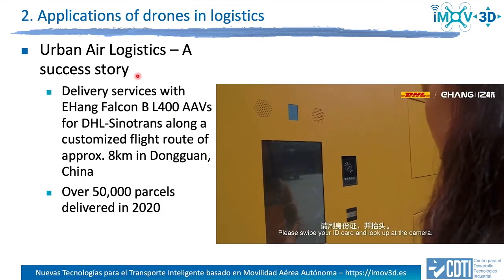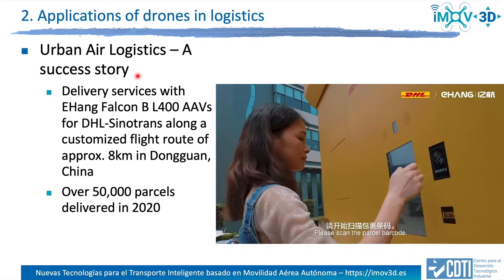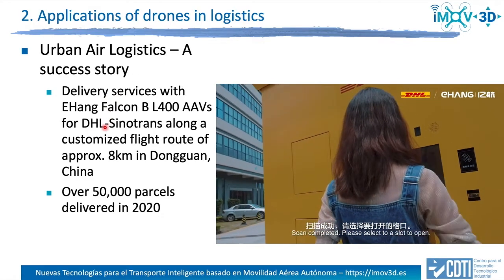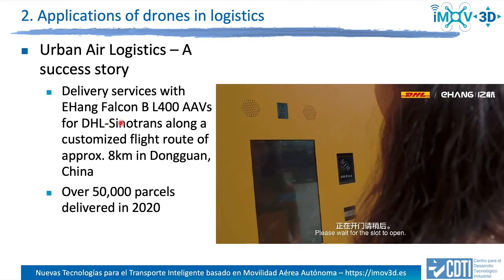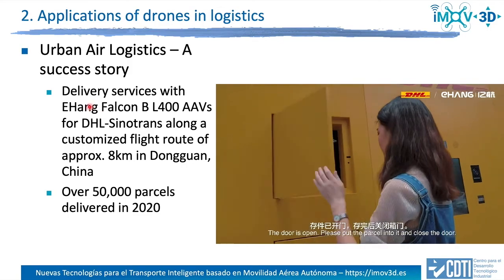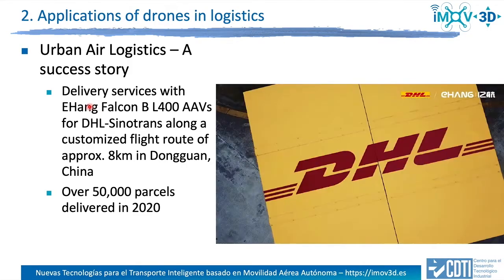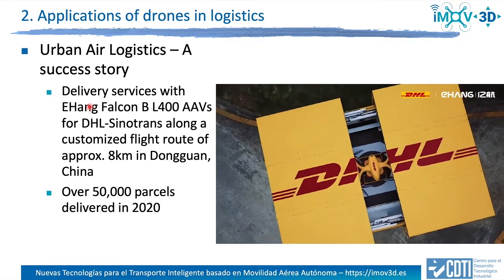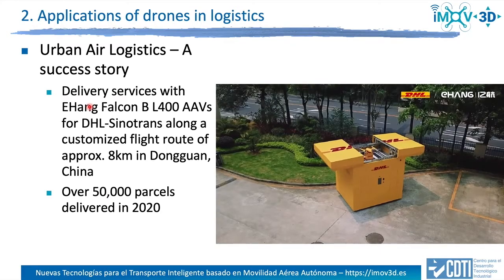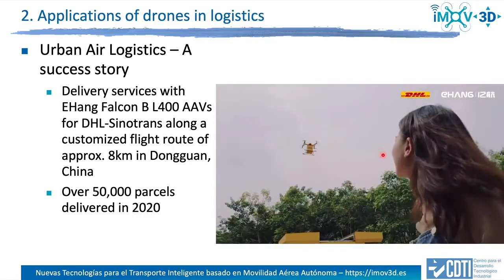Here we have a success story in urban air logistics for a joint venture between Sinotrans and DHL with an autonomous air vehicle of the Chinese company EHang. It is a fully automated and smart aerial delivery solution to tackle the last mile delivery challenges in urban areas of China. Here you can see a video showing the operation.